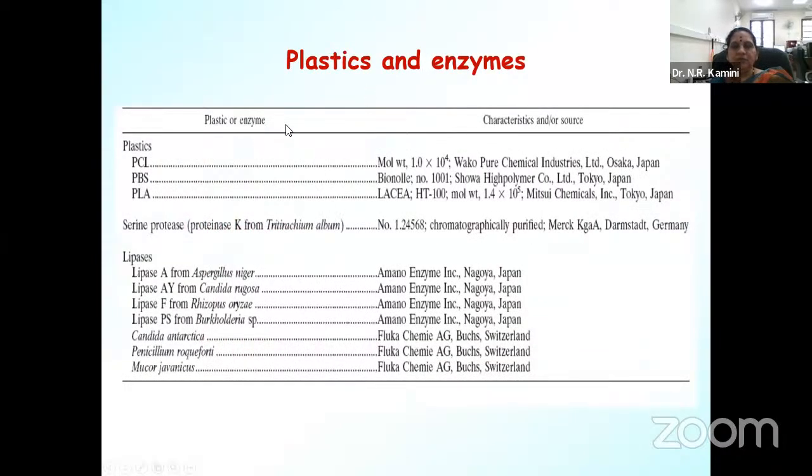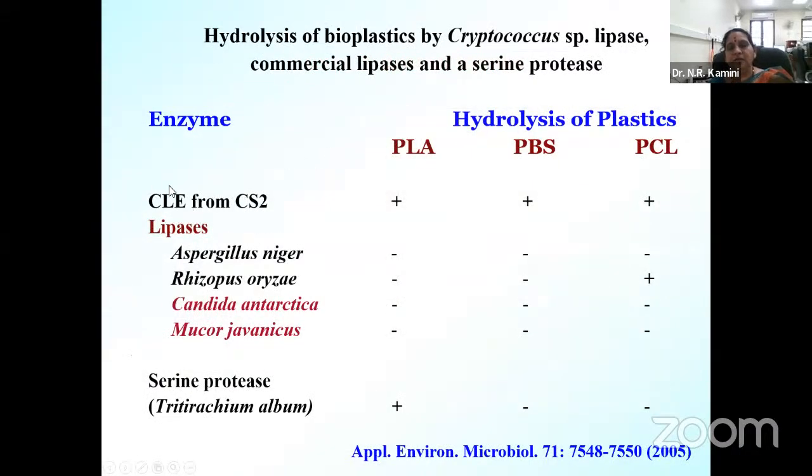This slide shows the degradation of different plastics like polycaprolactone, PBS, and PLA. All these plastics were purchased from Japan. The commercially available enzymes from Amano and Fluka were used, and their sources are Aspergillus niger and Rhizopus oryzae. You can see the yeast which was isolated was capable of degrading all the plastics: polylactic acid, PBS, and polycaprolactone. The commercial enzymes available in the market were not able to degrade these plastics, except Rhizopus oryzae, which was able to degrade polycaprolactone.